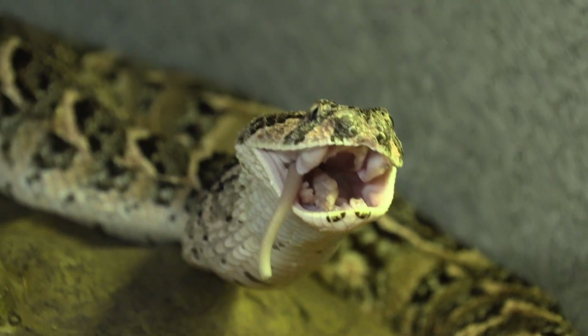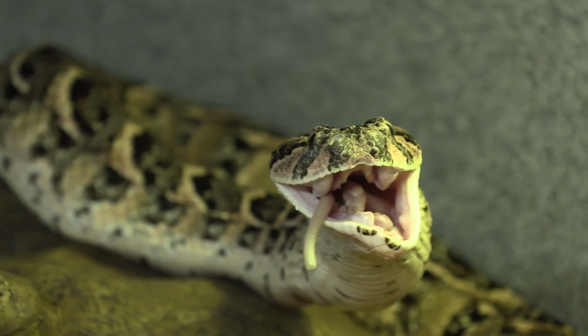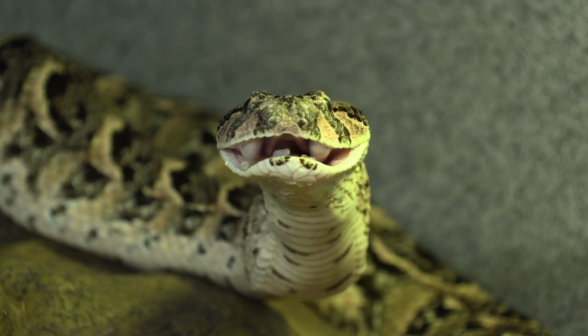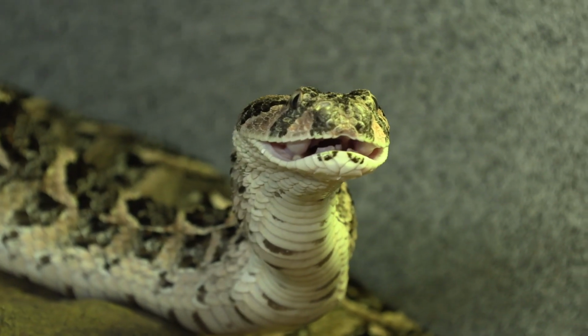There was a guy who was actually tagged by a puff adder, handling one in his backyard that he thought he could pin behind the head, and he actually has it on camera where he got bit, and later on in the hospital you see his arm is just rotting away. So it's nasty stuff. You do not want to get bitten by a puff adder. These snakes are no joke.